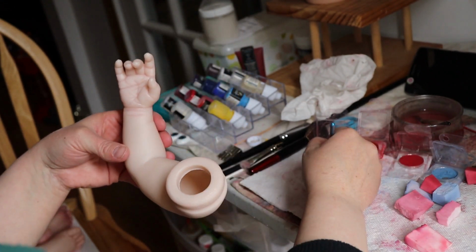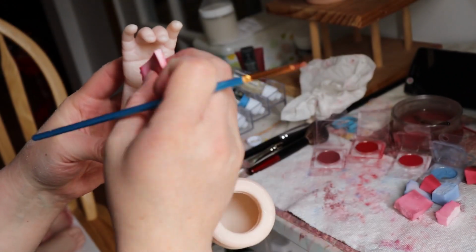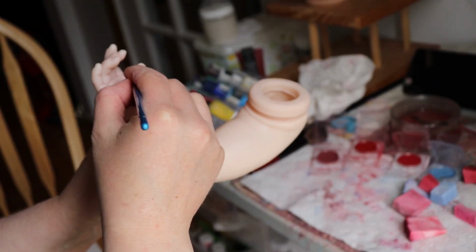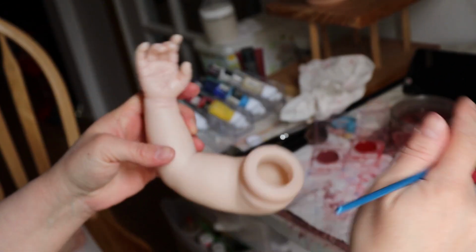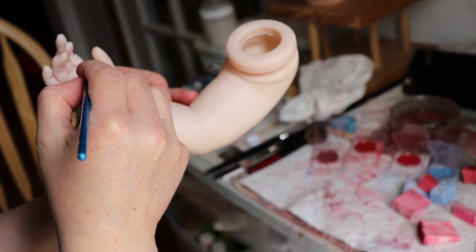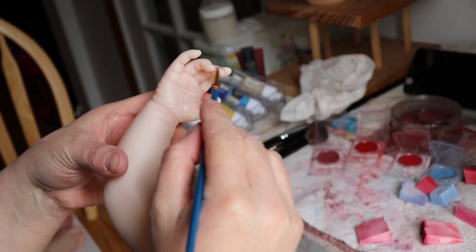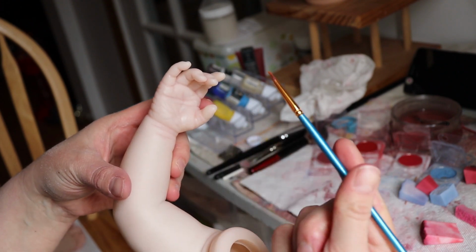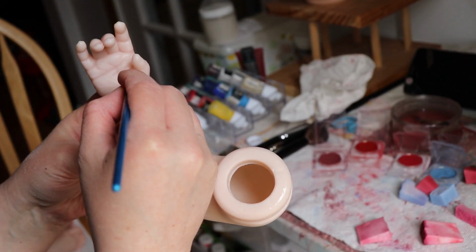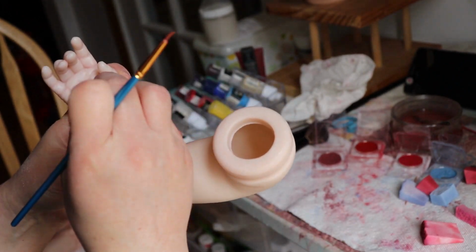Okay, so I think that's starting to look better. And I might use my oversaturated sponge that I used for the ears on the fingers to rub on the color like I did with the backs of the ears, because that worked really well. I liked that.